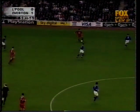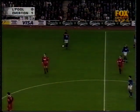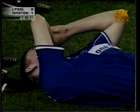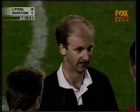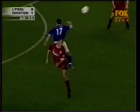Staunton plays it early for Berger. And the referee has stopped Liverpool in their tracks because Jeffers is down injured. Yes, he's taken a knock to the head, and once again, it's the correct decision. It infuriates the Liverpool supporters. I think that's got something to do with it, the result. At this moment, the referee was right again. Liverpool are about to make a substitution incident. We'll tell you about that in a moment when we look again at this incident.